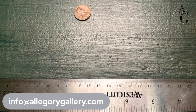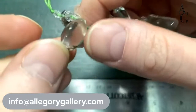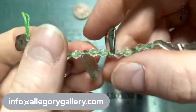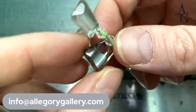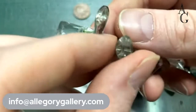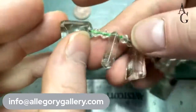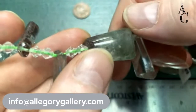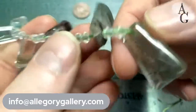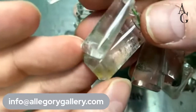Next up, Phantom Quartz. Phantom Quartz graduated drops. Check these out. I have 2 strands of these available. Phantom Quartz. These are graduated drops. Kind of see the shape on these, right? They are stunning. I just get mesmerized looking into these.